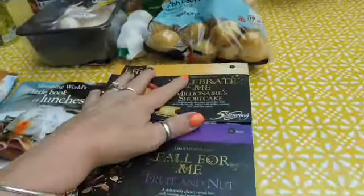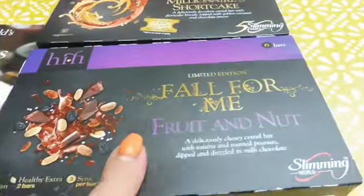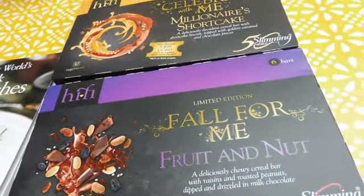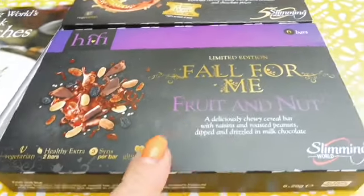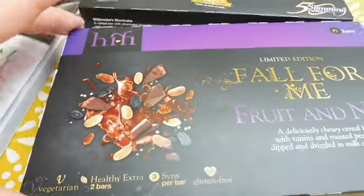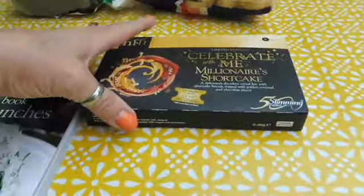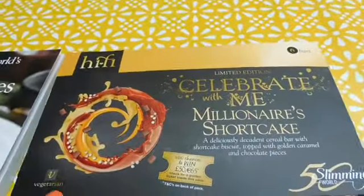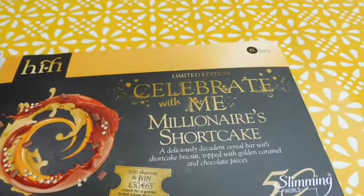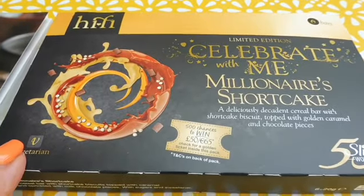Okay, now first of all, these are the things that we actually bought ourselves. So we bought these last week and they're absolutely delicious. They're 3 sins if you're on Slimming World, and these are the fruit and nut bars, and they are lovely. They're actually Chris's favourite. These are my favourite, but Chris does like them as well, and these are the Millionaire shortcakes, and these are also 3 sins, and they're delicious. So that's like our little guilty pleasure, if you like.